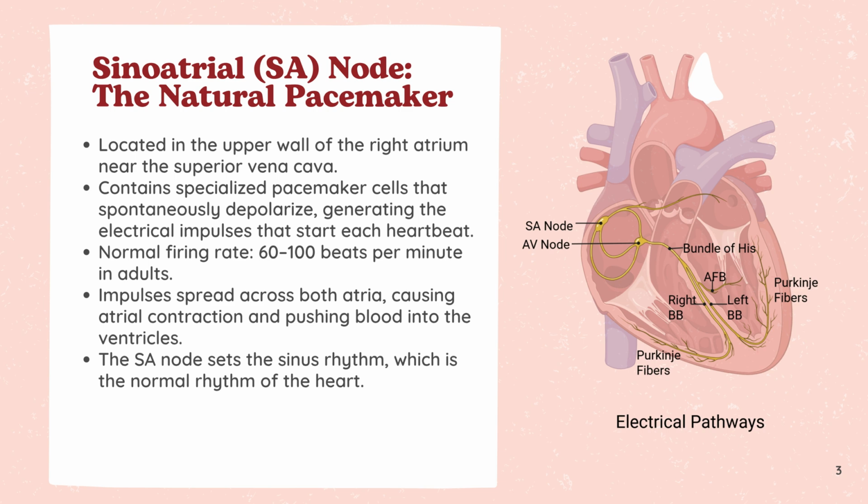Let's start where every heartbeat begins, the SA node. Location: a small cluster of specialized cells in the upper wall of the right atrium, right where the superior vena cava enters. These cells are unique because they spontaneously depolarize, meaning they naturally charge up and fire off an impulse, without any signal from the brain or spinal cord. Normal firing rate: 60 to 100 beats per minute. That's your resting heart rate.